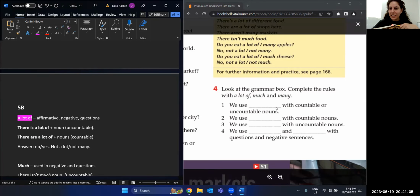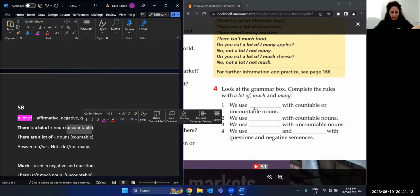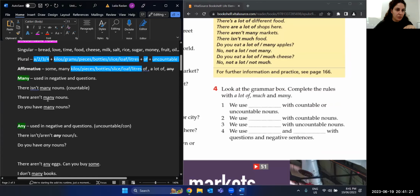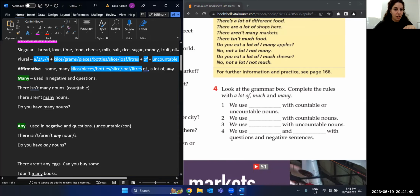Okay, so let's go back to a lot of first. Do we use it with uncountable nouns? Yes. So we can write a lot of here. Do we use many with both? Let's see many. What does our rule say? Many with countable, not uncountable. We don't have many salt. No, we do not use many with both. Many is only with countable.